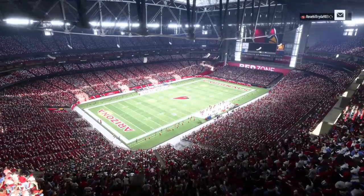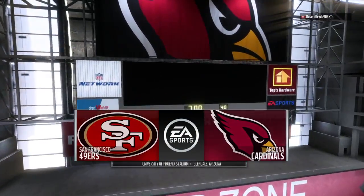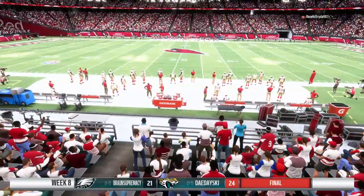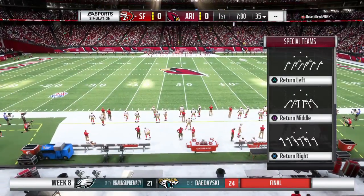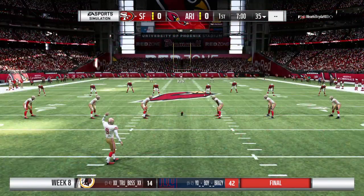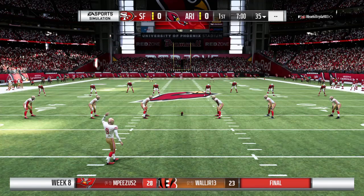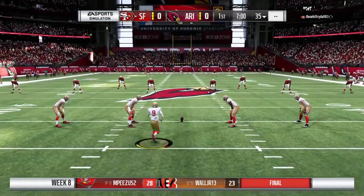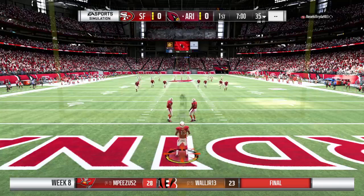EA Sports coverage of the NFL takes us to the Valley of the Sun and University of Phoenix Stadium here in Glendale. So this was the scene a moment ago. The Cardinals emerging from their tunnel, and we are ready for football as the Cards get set to match up with the San Francisco 49ers. Both of these teams about to reach the halfway point of this NFL season, and we're underway on EA Sports.